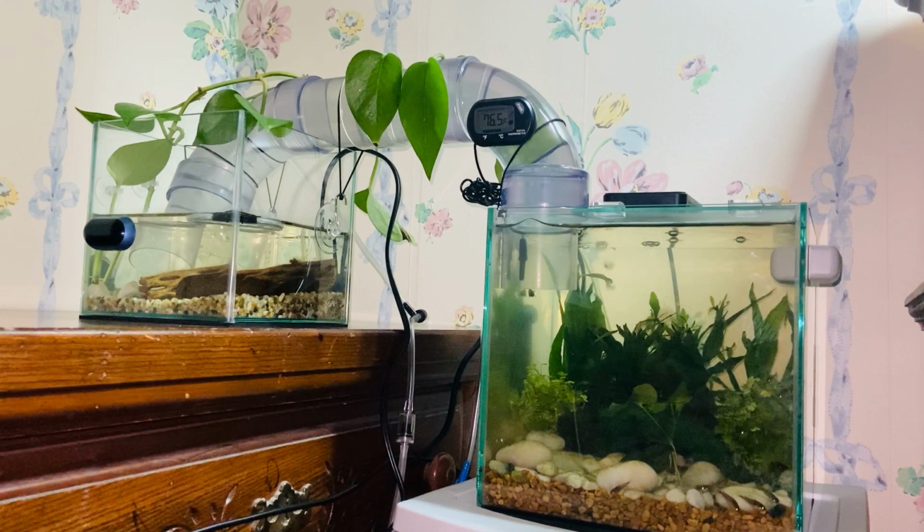Let's talk about updates and changes to my Nano Aquarium. I still have the tank running. To your right, it's the main tank. To your left, it's a smaller tank, which I call the shallow. And they're connected by a tunnel, which I call the bridge, or just a tunnel in general. They connect the two, and then the fish can swim around.